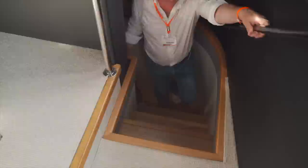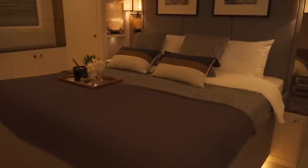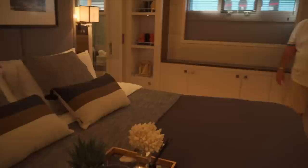So the VIP forward, a guest here. Yeah. And I must admit, I saw this earlier and it absolutely blew me away. It's quite an unexpected surprise. Have a look at the master stateroom. Yeah, it's a California King 2x2 meters bed. And you see it's plenty of space here.